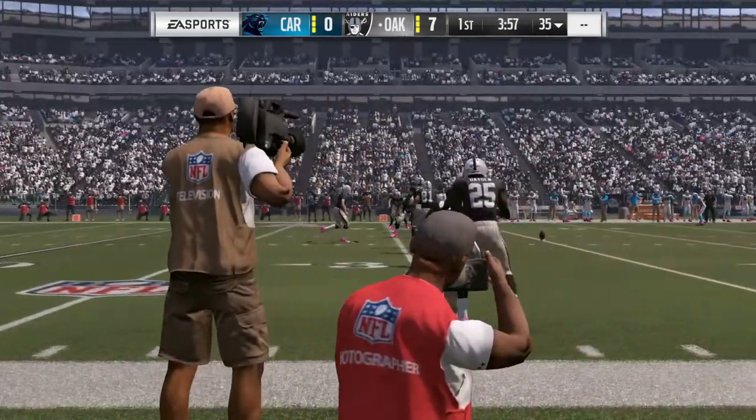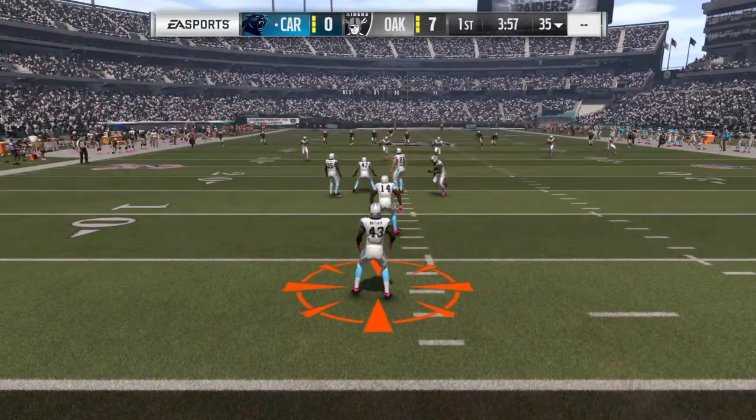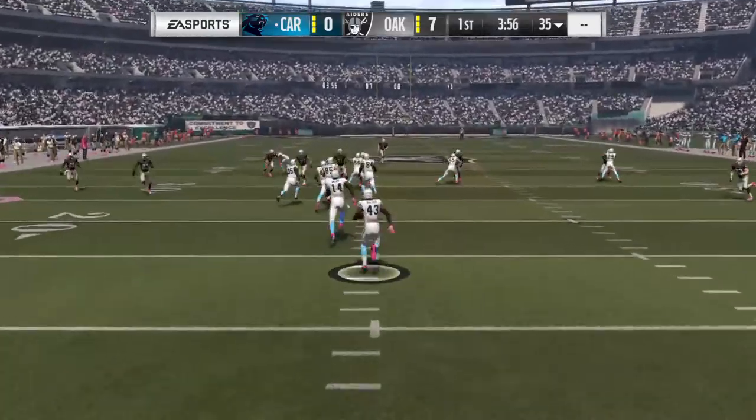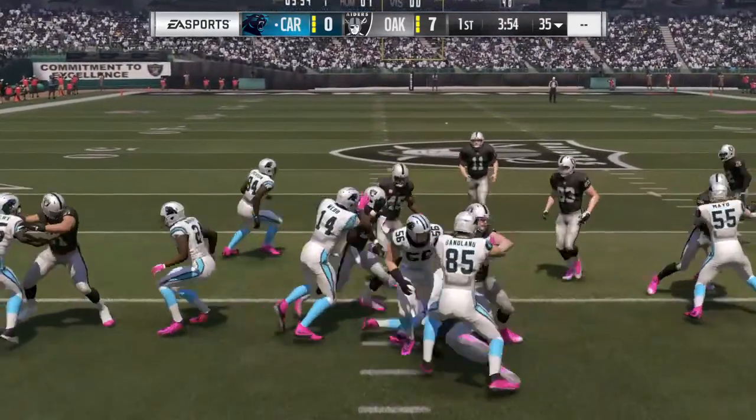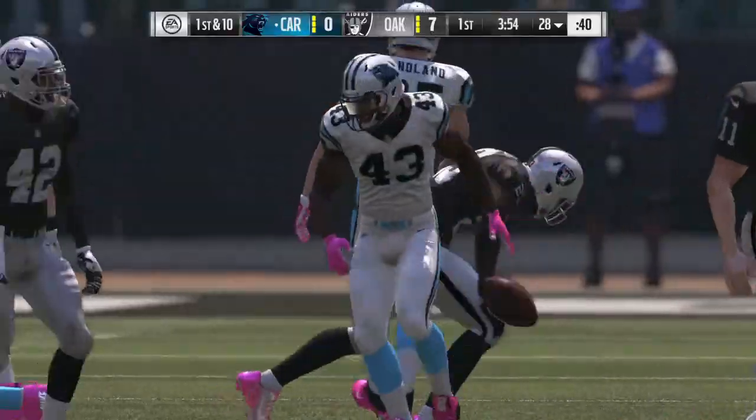Now Janikowski following the score. He'll boot this one away. Fozzie Whitaker now on the return. And he'll take it past the 25 and up to the 28-yard line.